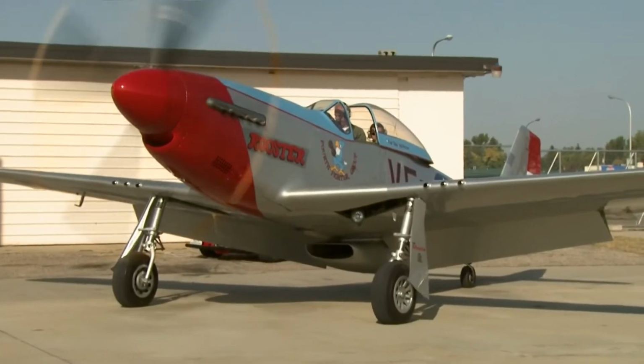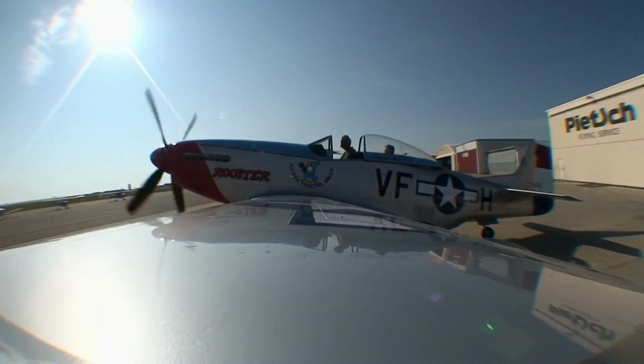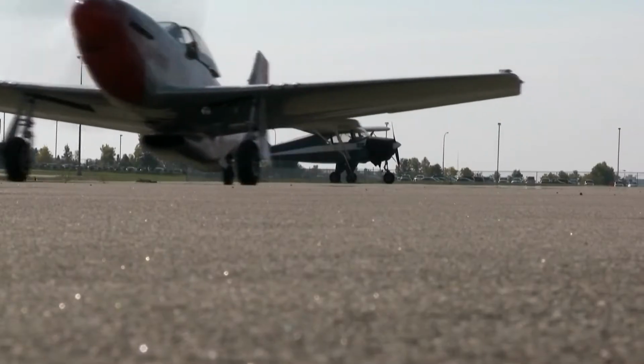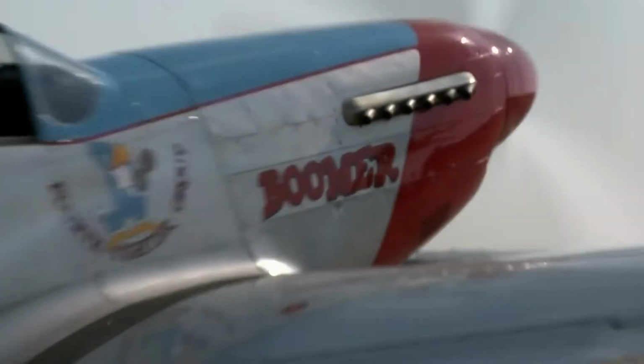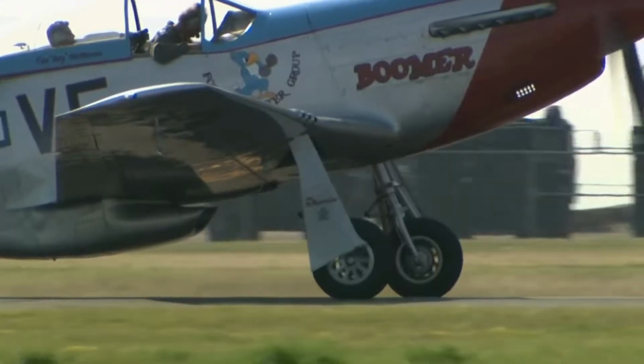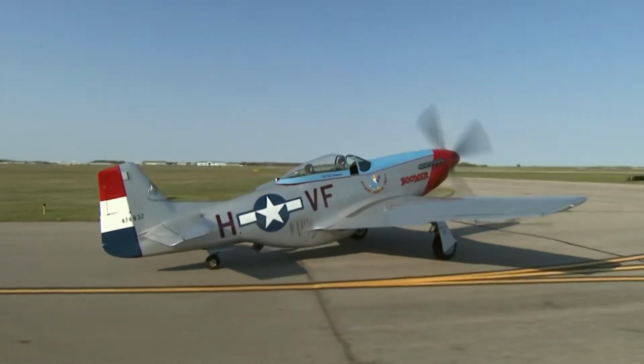This will be Rooster's first takeoff in a 1,700 horsepower Mustang. Okay, we got it running. That's a good start. Early pilots in Mustangs always needed to be ready for the dangerous torque and gyroscopic effects produced by that massive Merlin engine. Okay, you have the airplane. You're taxiing. It was the kind of thing that could send an airplane off the runway and into the junkyard in a flash. Remember, Rooster mostly flies jets.